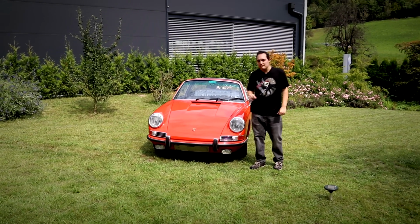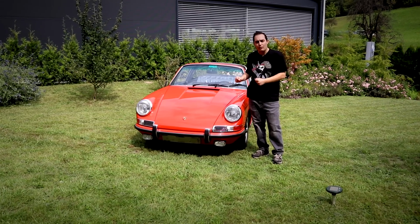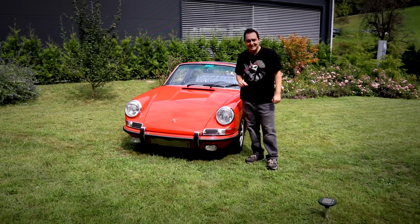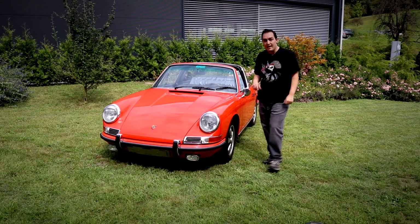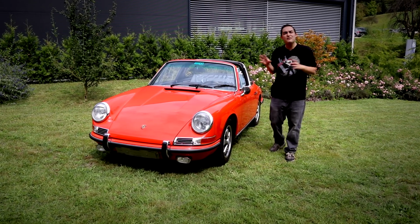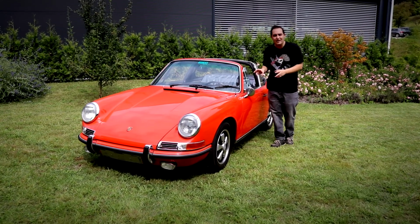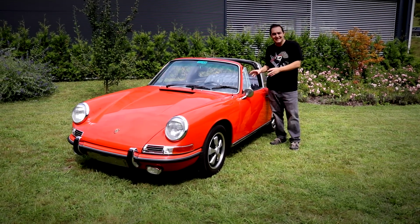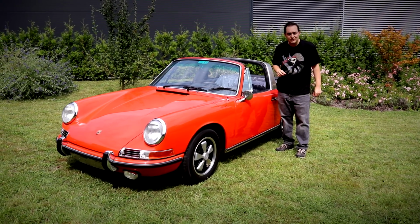That's a long name. Why is this the L? Because it had 130 horsepower in 1967. The T version had 110 horsepower and the S version had 150. Can you imagine driving a 150 horsepower car as light as this in 67? This one with 130 went 204 kilometers per hour.